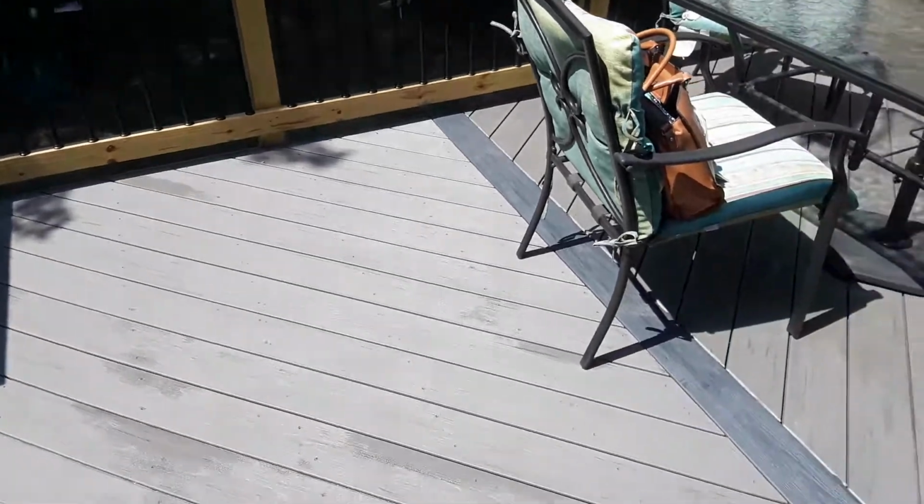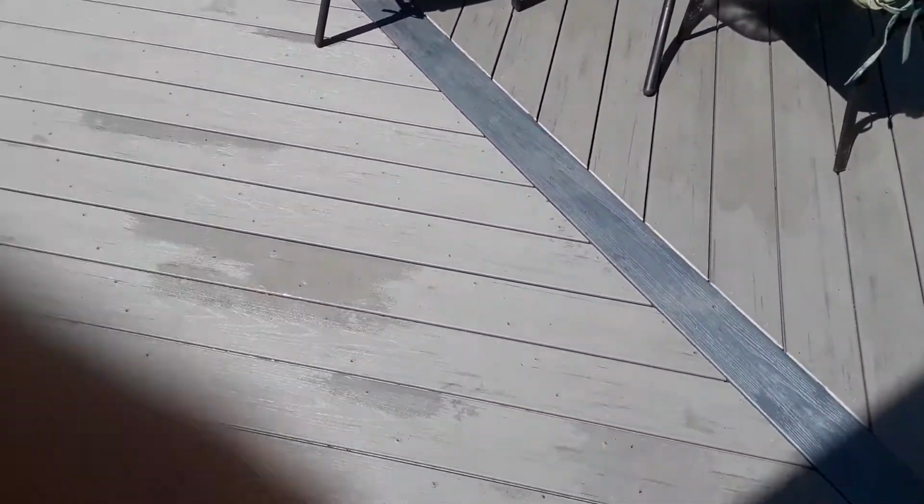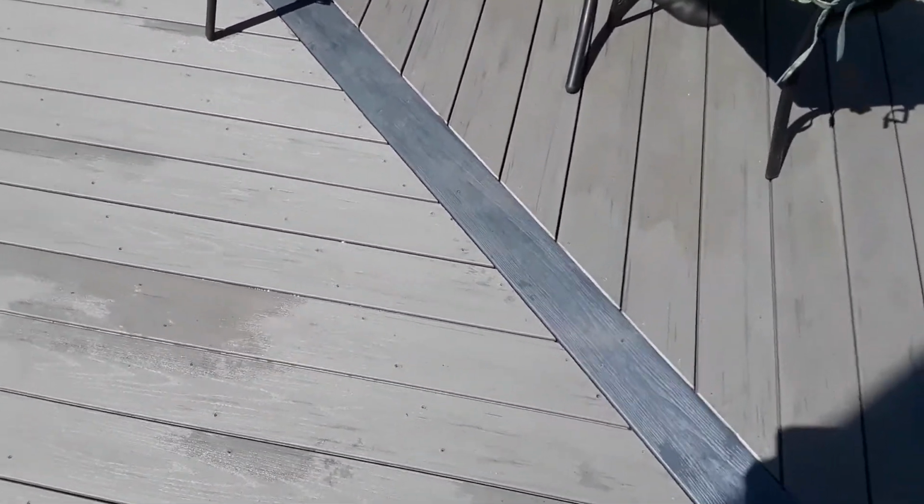Then we have some fun details. We have a herringbone pattern here with a parting board in the center that's a different color. You can see we went with a darker accent board that pulls out the darker streaking in the TimberTech silver maple, which is the main deck board they've chosen.